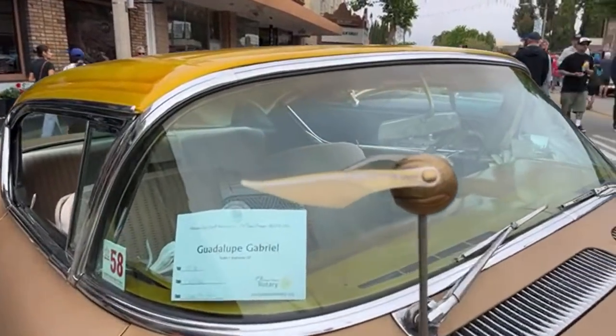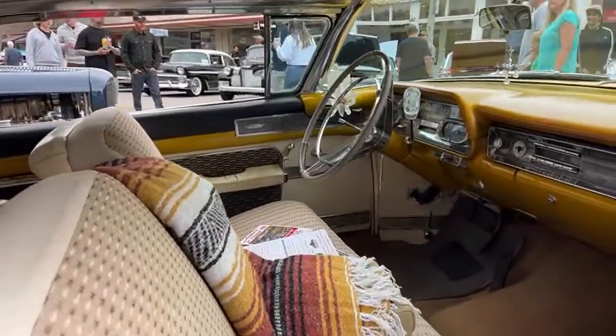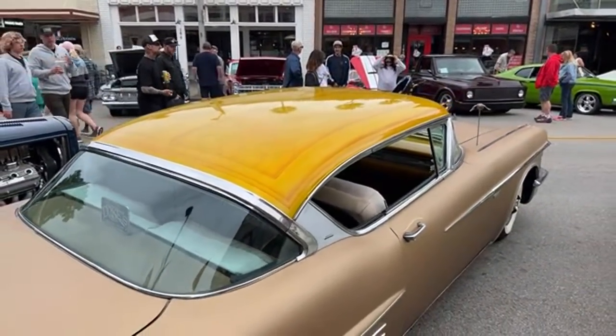Oh, this is pretty cool. 1958. Oh, yeah. Look at that roof.